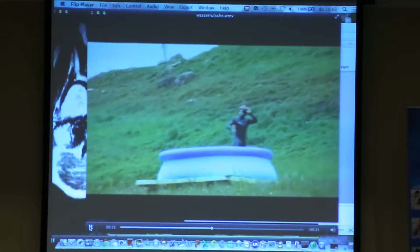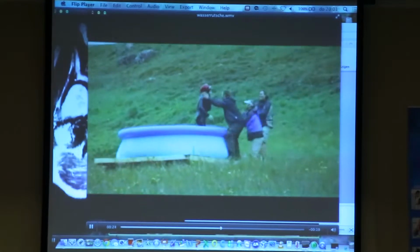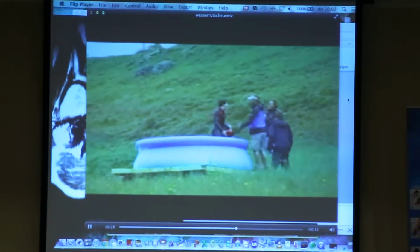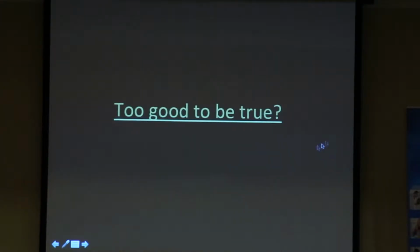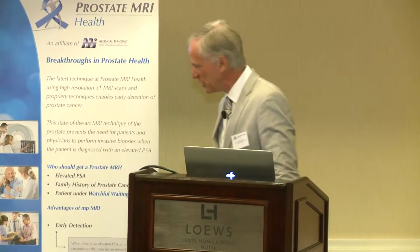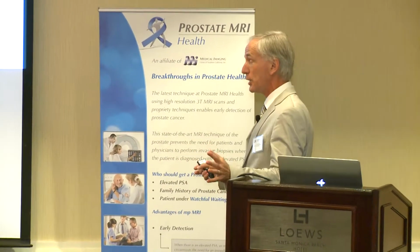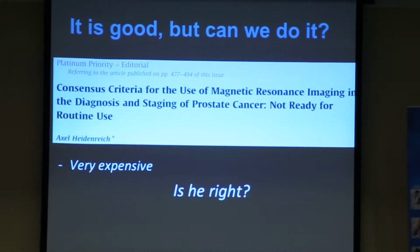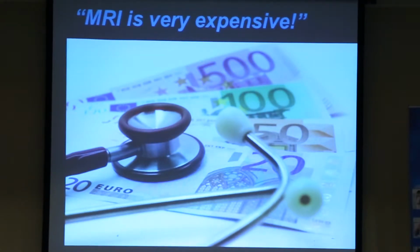The crazy Dutchman. It's not me. I'd rather do MRI. Okay, congratulations. We saved the patient a biopsy. Good. Now, too good to be true? Can we do it? No. Axel Heidenreich, chairman of the EAU Guideline Committee on Prostate Cancer: it's very expensive. MRI is costing $3 million. Okay. Talk about money, euros.